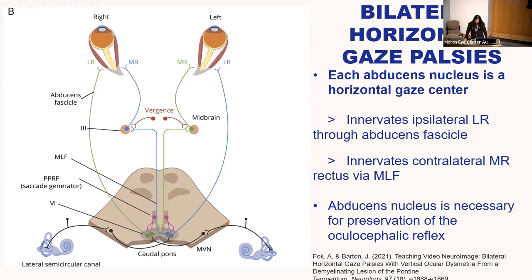Both vestibular nuclei then activate or inhibit both abducens nuclei, which send signals to the corresponding ipsilateral lateral rectus and contralateral oculomotor nucleus through the MLF. The abducens nuclei are imperative in this reflex arc. The absence of the oculocephalic reflex in this patient would theoretically localize this lesion to the bilateral abducens nuclei. The oculocephalic reflex is often preserved in an isolated PPRF lesion due to a direct connection from the contralateral medial vestibular nucleus directly to the abducens nucleus, which can bypass the PPRF entirely.